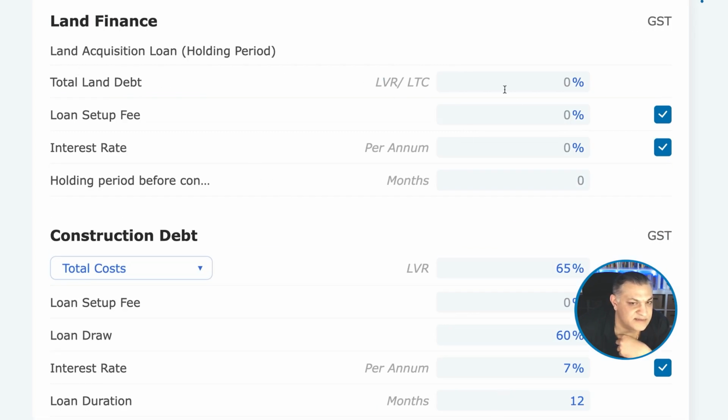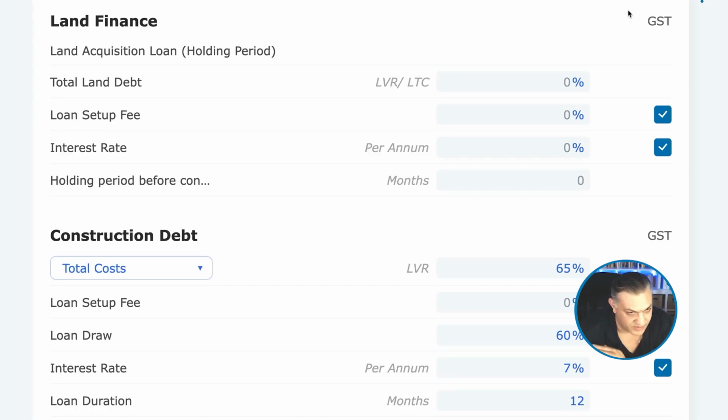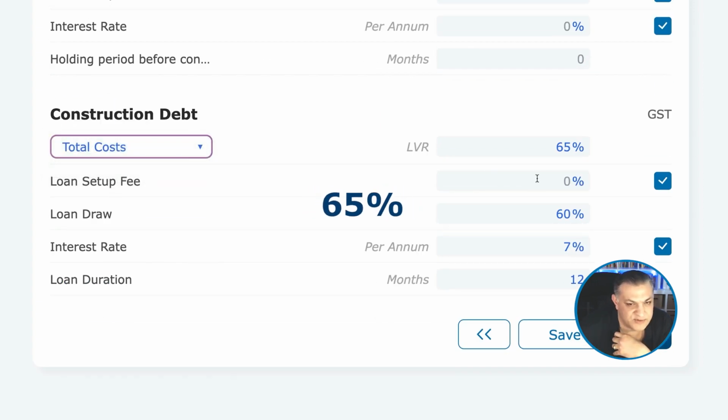Under finance, are they going to just buy the land and there would be some land costs involved, or would they go straight into construction? Now there is a lot of room here to play with, but you still have to make certain assumptions to be able to see what you can get for the block of land. And the more real they are, the more money you'll be able to extract from the developer. So in this scenario, we're just going with total cost, and we are going 65% of the total construction cost, loan setup fees, loan draw. You can figure out what these things are, but I quickly want to show you what it actually looks like.